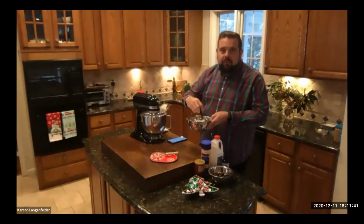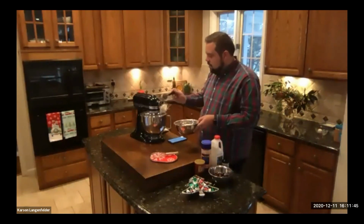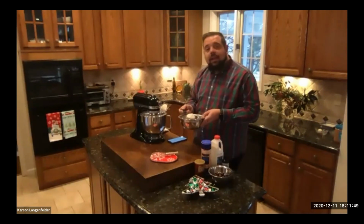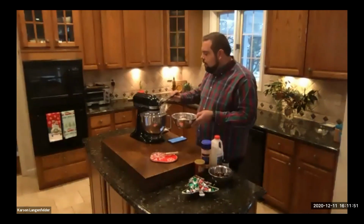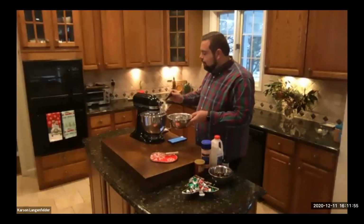This is going to help it stay nice and smooth, so it doesn't get too lumpy. It's looking pretty good. Once it gets mixed all together, you keep adding it one little scoop at a time. Just a little bit left.